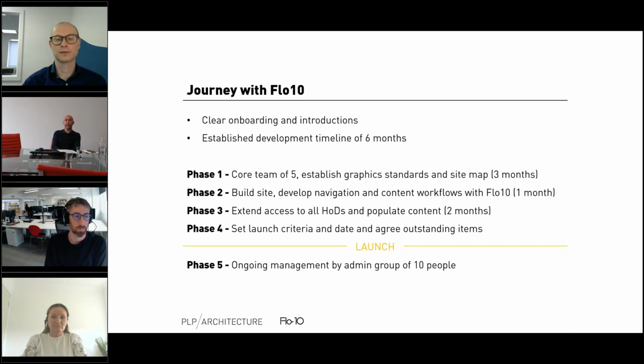So we set up a timeline for this, where we had a 6 month period from starting the project to completing the project. In phase 1, we kept the development team small, so we just had 5 people within the office. We felt that was a good number to keep it broad enough for the whole office to get their needs across, but also not too big that it would slow the progress down, as some of these things tend to do.